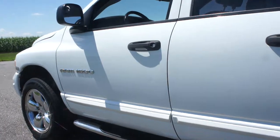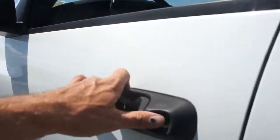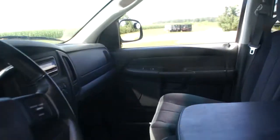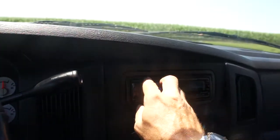Tires are in great shape. These back tires are brand new, actually. It's got the big chrome wheels. Power seat. All-weather mats. Here's your Alpine stereo. Really nice sound system. It's got the subs in the back too.